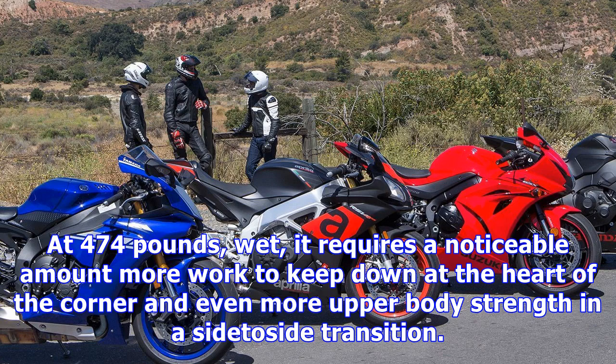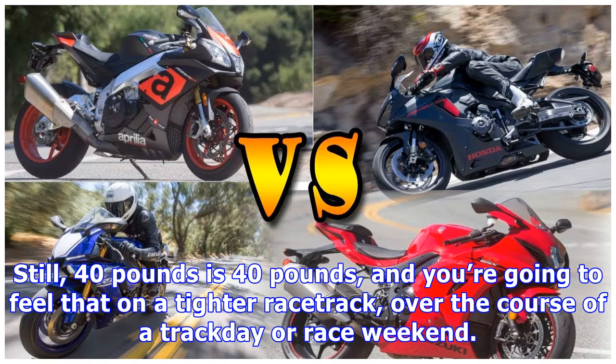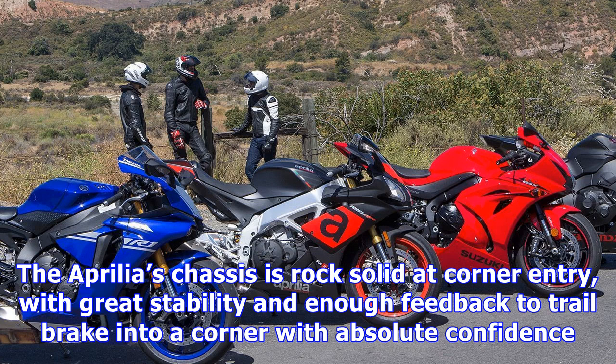For someone like Aaron Colton, who had never ridden an RSV4 before, it's exciting. You couldn't wipe the smile from his face. And I couldn't blame him. It takes work to fully capitalize on the Aprilia's performance. At 474 pounds wet, it requires a noticeable amount more work to keep down at the heart of the corner and even more upper body strength in a side-to-side transition.